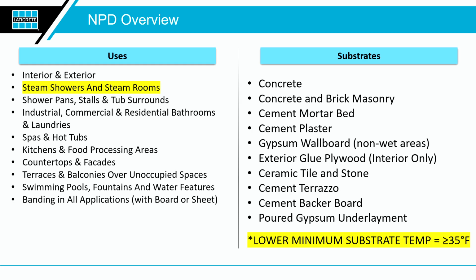Again, the major change is that it can be used in steam showers and steam rooms, and can still be used externally and internally. It bonds to a number of popular substrates: ABS, PVC, metal, concrete, all of the common ones that you or your end users probably come across on a daily basis. And then last but not least, it can be applied at a lower substrate temperature, so it gives it a little bit more versatility. So when you think XP, you think extreme performance at the low end of the temperature spectrum, and then steam shower and steam room rated at the high end.